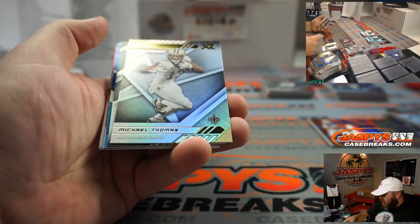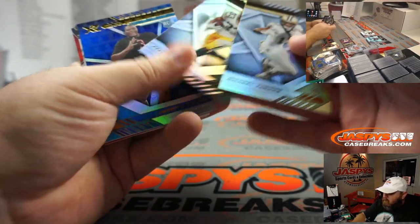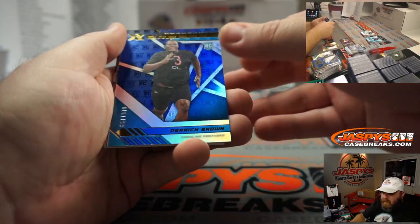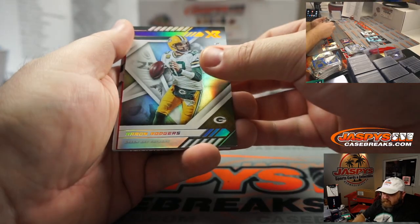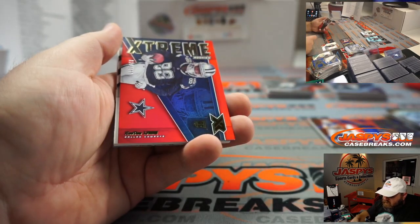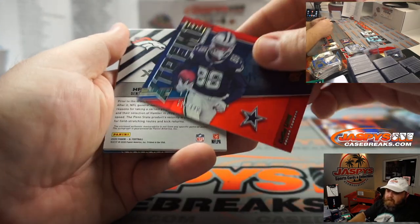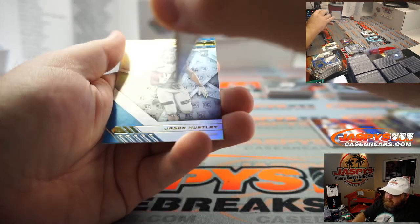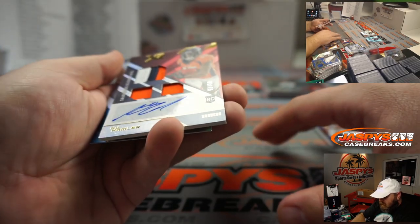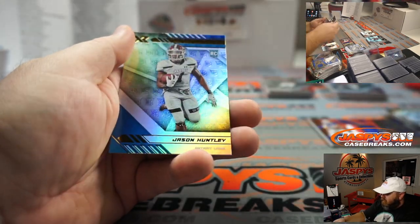Clyde Edwards-Helaire again. Derek Brown to 199 for the Panthers and Eric. Aaron Rodgers to 75 going to the Packers and Josh. CeeDee Lamb, extreme rookies to 149. Cowboys, Patrick, and... KJ Hamler, triple relic and auto to 75. Going to the Broncos and Christopher.